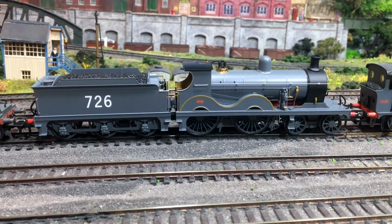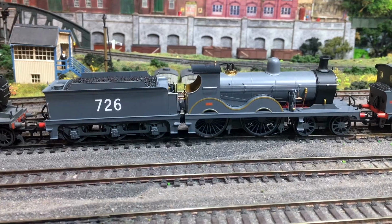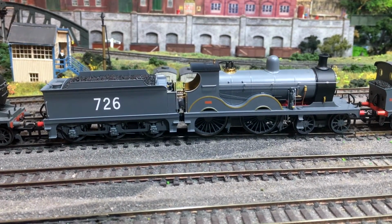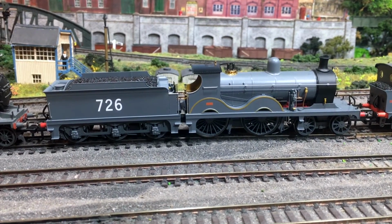It just adds that little something, and I guess it's probably one of the reasons that the South Eastern and Chatham Railway management turned a blind eye to crews just scraping that grey paint off to reveal the brass beading.